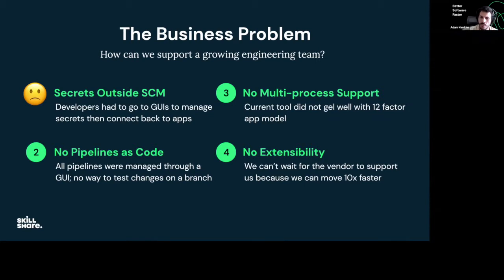And then the other thing was, I think like many different teams, we had applications that have multiple processes. So for example, if you consider the 12-factor app model, you might have one service with one process. Maybe it's a web server, then the second process might be a background queue worker, and even a third process might be some cron or something else like that.